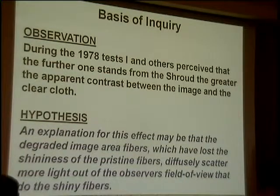The basis of the inquiry is this observation I mentioned. My hypothesis is that an explanation may be that the degraded image area fibers, which have lost the shininess of the pristine fibers, diffusely scatter light in all directions, out of the observer's field of view, more than do shiny fibers.